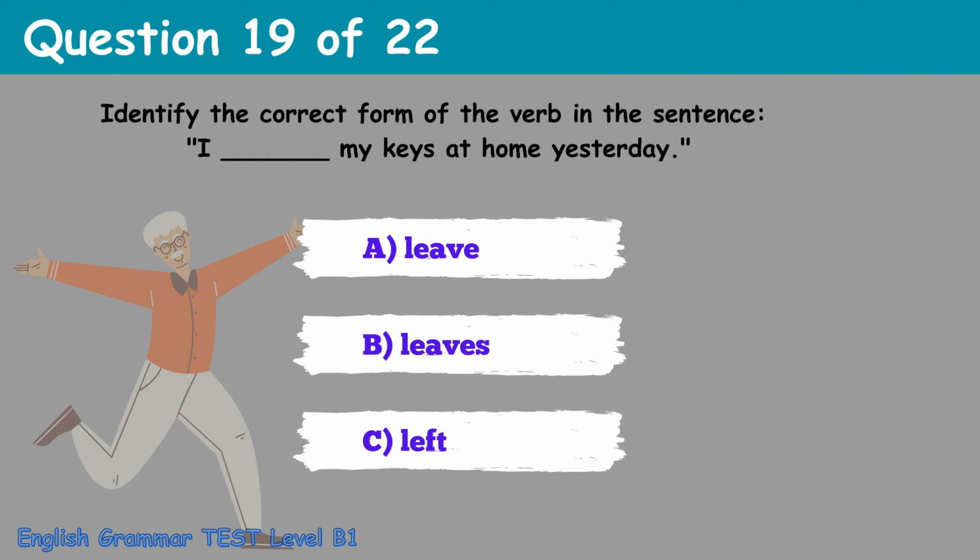Identify the correct form of the verb in the sentence. I ___ my keys at home yesterday. A. Leave. B. Leaves. C. Left.